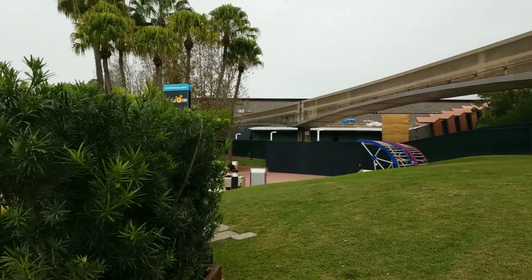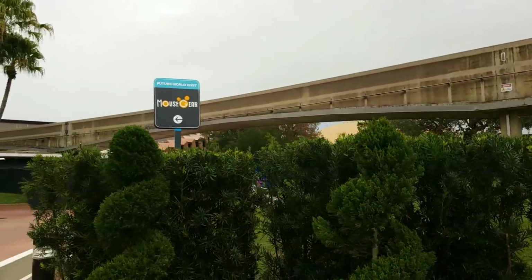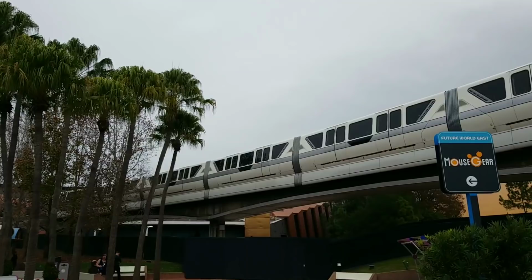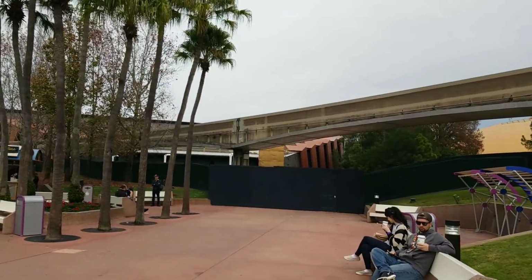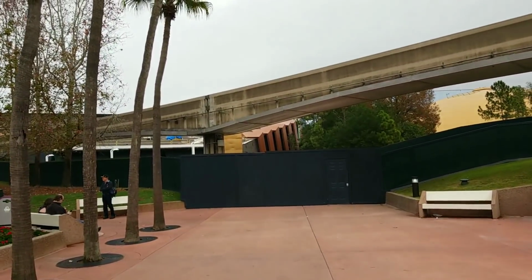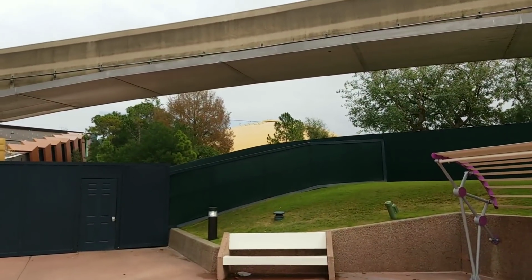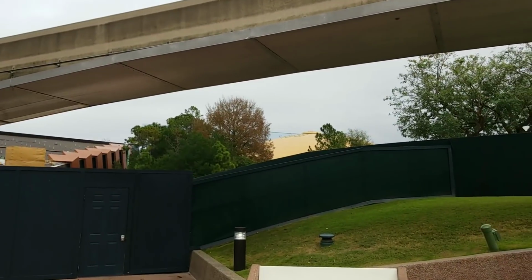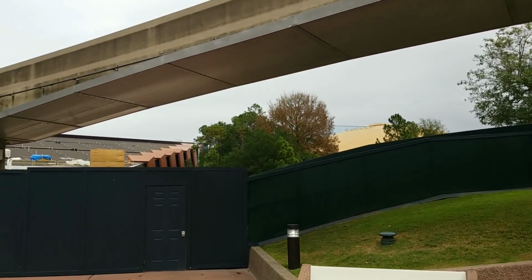Can't even see the building from where we're standing now. The huge Guardians of the Galaxy building. It's back there, but it really does blend in pretty well. Get a picture of the monorail. So you can see behind the Wonders of Life Pavilion, you can see just a little bit of the blue building back there. And we're on a pretty overcast day, so it's kind of gray and cloudy, and it actually blends in better to overcast days than I think it does during a normal sunny day. So that's kind of cool.